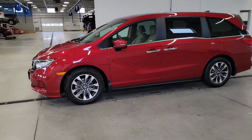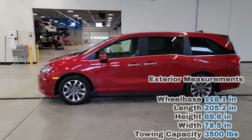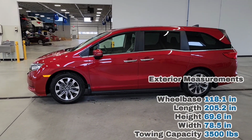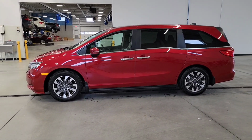Now, as we step here towards the side profile of the vehicle, I'm going to throw some exterior measurements up there so you guys know what you're playing around with. How does it compare to other vehicles in the market? How does it compare to your current vehicle? Drop it down below in the comments. I'd love to hear more about it.